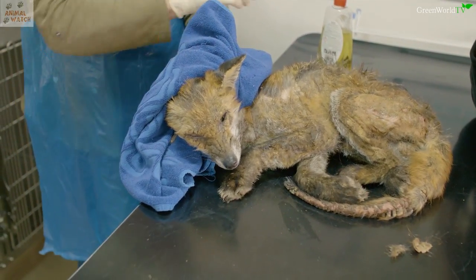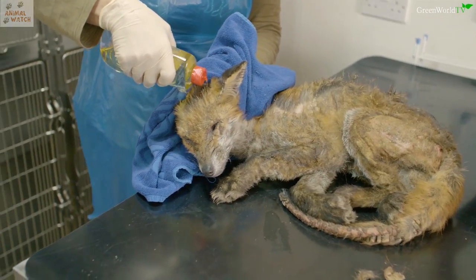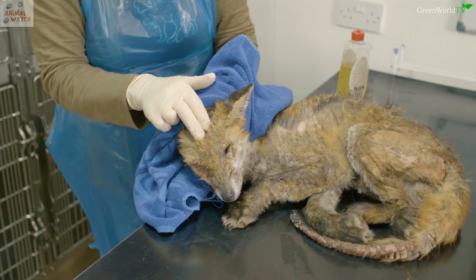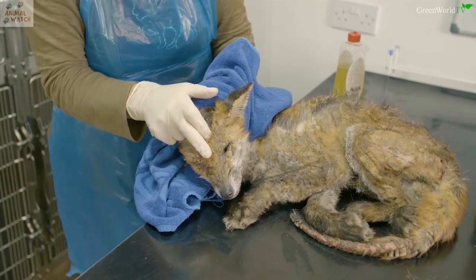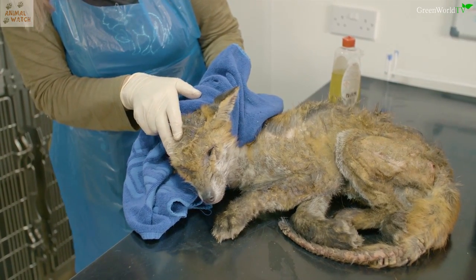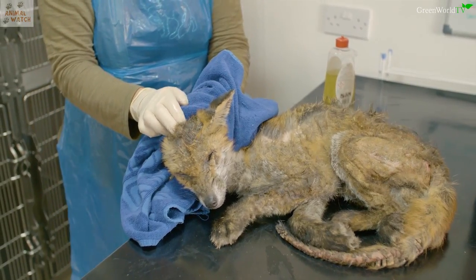So at the moment, you're treating him internally with antibiotics? He's having antibiotics on a daily basis, and he's had his first mange treatment, which is just a jab, and then he will have his second one in 10 to 14 days time, and that will deal with the mange. By that time all of this crust will be gone.